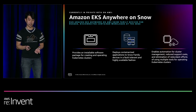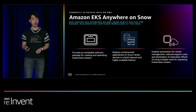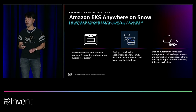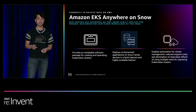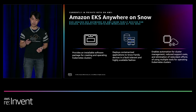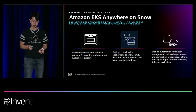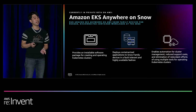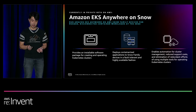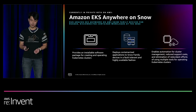The EKSA integration consists of providing an AMI for a control instance that you launch on a Snow device, which is then used to create an EKS cluster, automatically launching, configuring, and managing the required worker node instances. This can be either on a single Snow device or across multiple Snow devices to provide fault tolerance and high availability. EKSA enables the automation of cluster management, making it simple to manage through EKS-provided tooling.